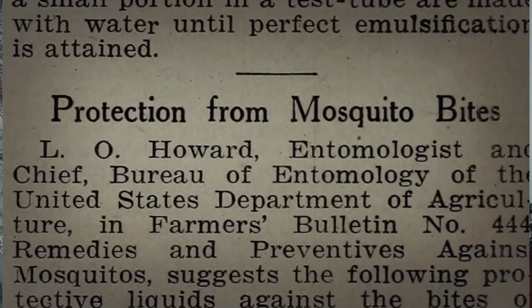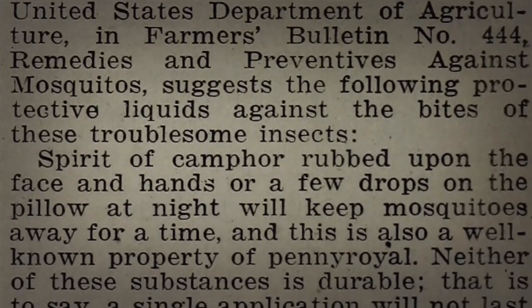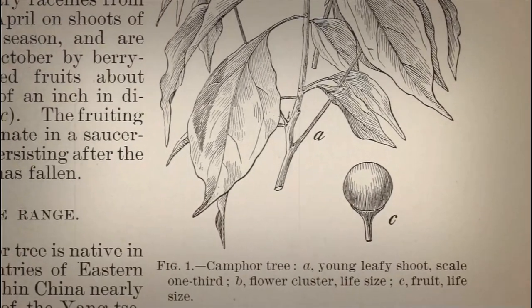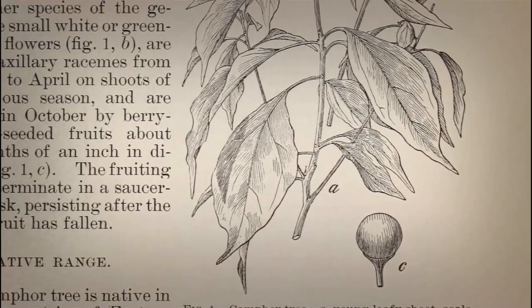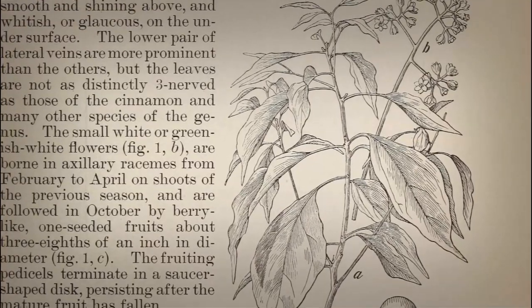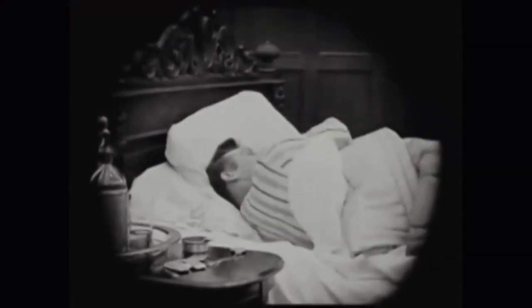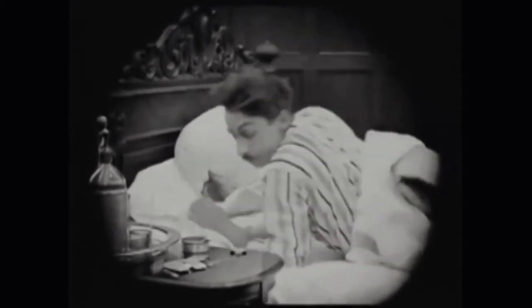Here is an excerpt to explain how some of these highly scented products were used. Spirit of camphor, rubbed on the face and hands, or a few drops on the pillow at night, will keep mosquitoes away for a time. And this is also a well-known property of pennyroyal. Neither of these substances is durable. That is to say, a single application will not last through the night.